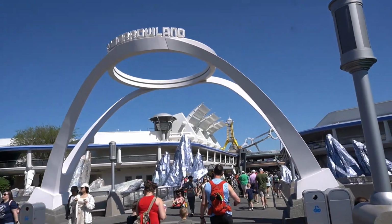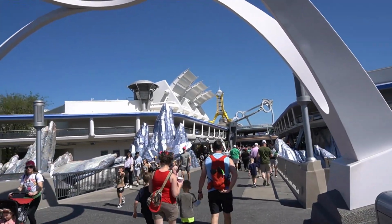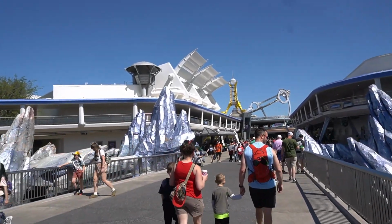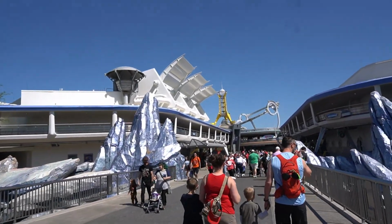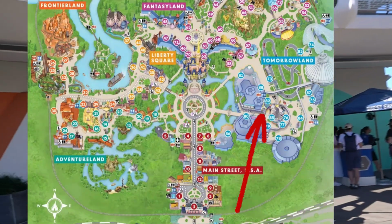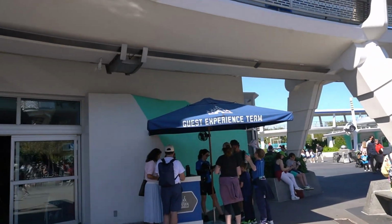First stop, Tomorrowland, and I know for a fact here, they have one at the Star Traders, and that is it. So let's go to Star Traders, look for the board. Oh, and also maybe the guest experience team as well. So the guest experience team at Tomorrowland is right outside of where Merchant of Venus used to be. It used to be a gift shop and is now a seating area. And right here, they usually sometimes have their board out. Check to see if they've got it today.